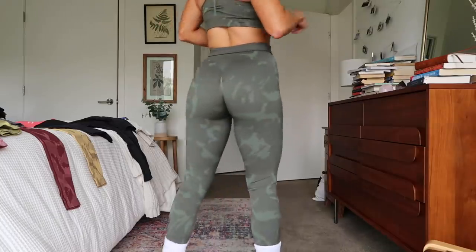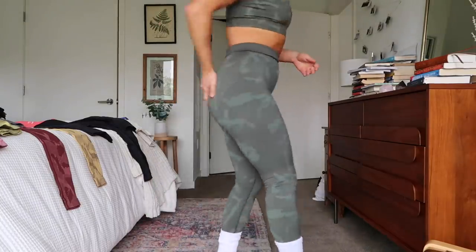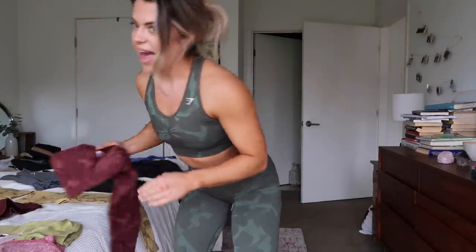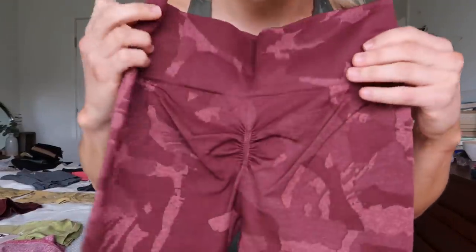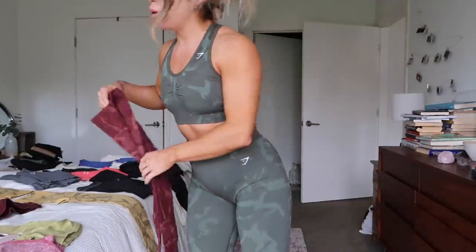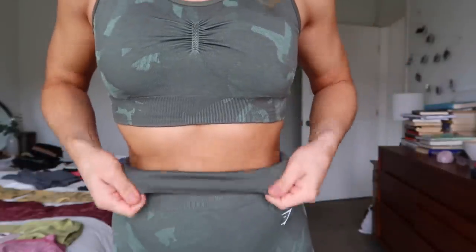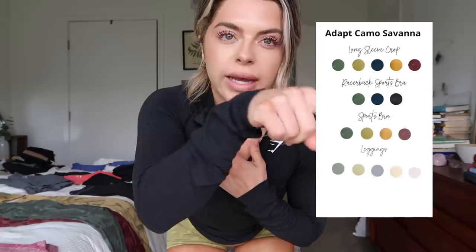I will show you guys that these are definitely squat proof. And one thing I love about the camo, you guys, is that they have the scrunch bum like this, very subtle, but you slightly pull it up the bum crack and it makes your glutes look phenomenal. A little assistance there is always nice. So with the camo, there are going to be multiple colorways available. I will put them right here for you guys.